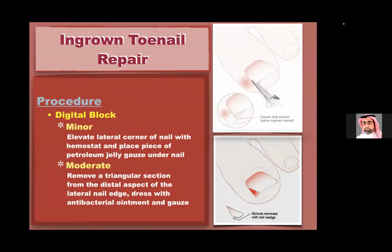If the ingrown nail is only minor, you can just elevate the lateral corner of the nail with the hemostat and place a piece of petroleum jelly gauze under the nail. No need for more than this. If moderate, remove a triangular section from the distal aspect of the lateral nail edge. Make a good dressing with antibacterial ointment and gauze.